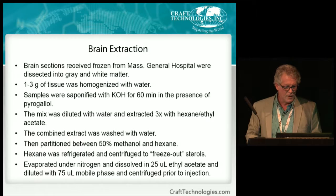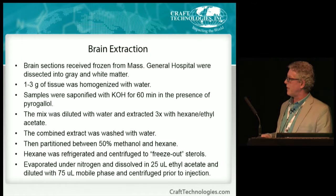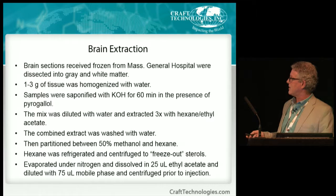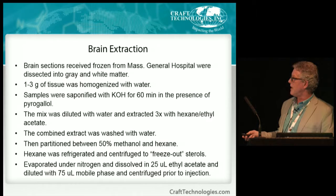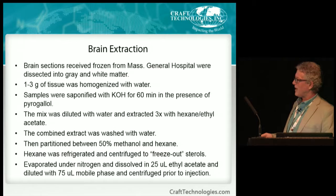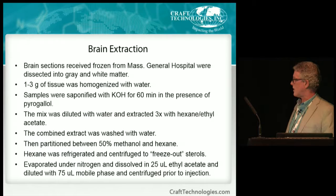They were extracted three times with mixtures of hexane ethyl acetate. Combined extract was washed with water to try to remove some of the soaps and things that formed from the saponification. It was then partitioned between 50% methanol and hexane to try to remove some more polar components. The carotenoids would stay in the hexane, and there's poor solubility in alcohol water mixtures of carotenoids. We refrigerated it to freeze out the sterols because there's just a lot of, again, polar lipids that are present in there. And then the hexane was evaporated under nitrogen, dissolved in ethyl acetate, because you still have to get the lipid into solution first, and then you dilute it into a less or a more polar solvent for injection on the HPLC. I'm going to try to keep moving.